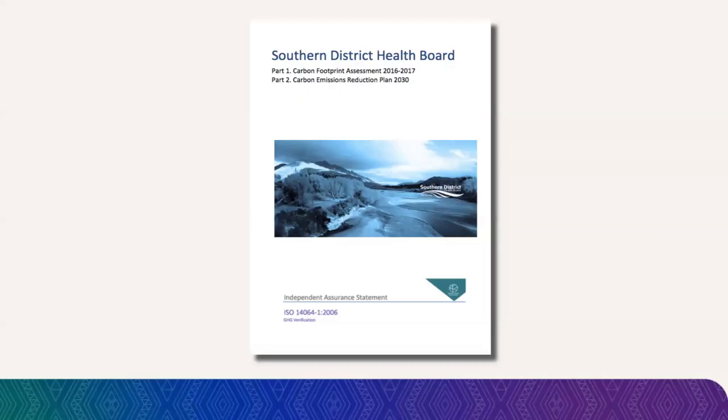So in 2018, I took sabbatical leave to calculate the carbon footprint of my district health board. This included 4 hospitals serving about 320,000 people, and includes Dunedin Hospital, which is the hospital I work at, a 400-bed tertiary referral centre.